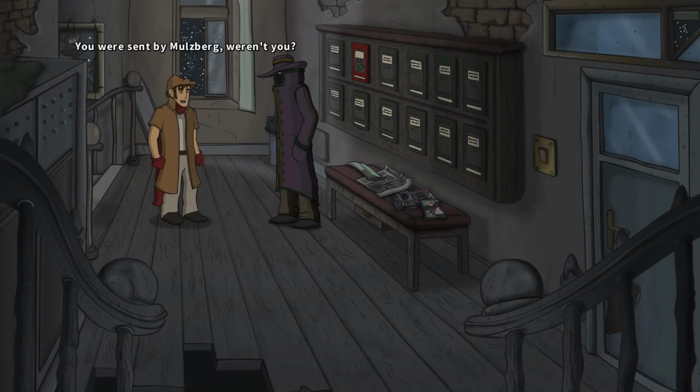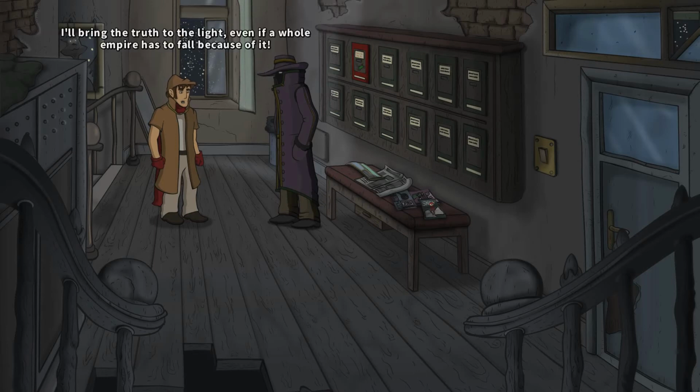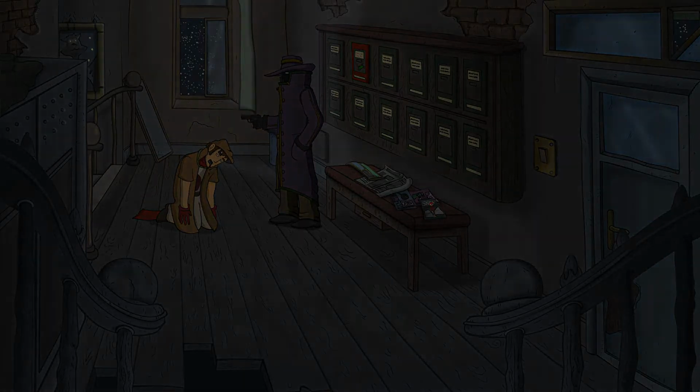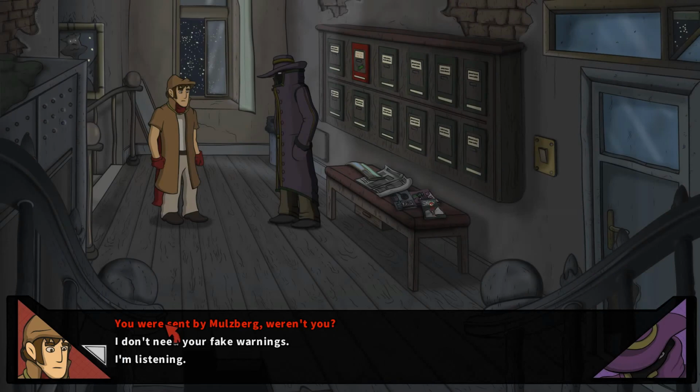You were sent by Molesberg, weren't you? That worm thinks he can scare me with his two-bit intimidation tactics. But I have absolutely no intention of stopping. I'll bring the truth to the light, even if a whole empire has to fall because of it. That's all I need to know. Wait! Oh dear. Got more lives than a cat.